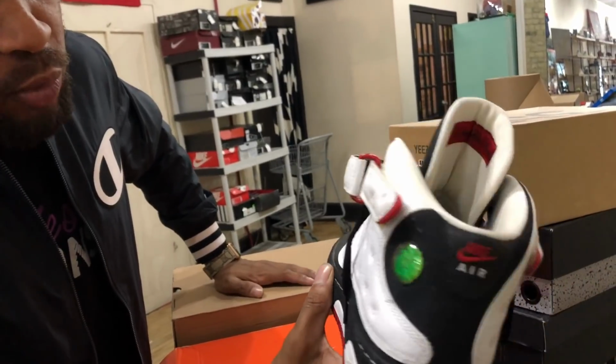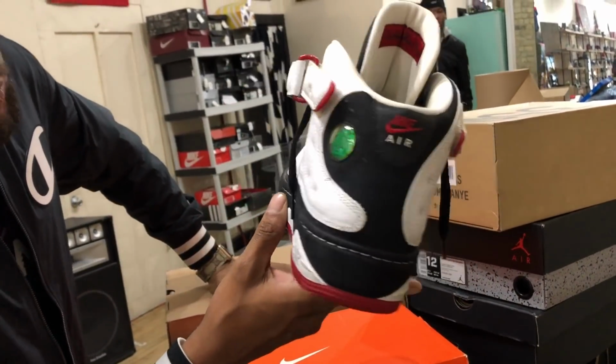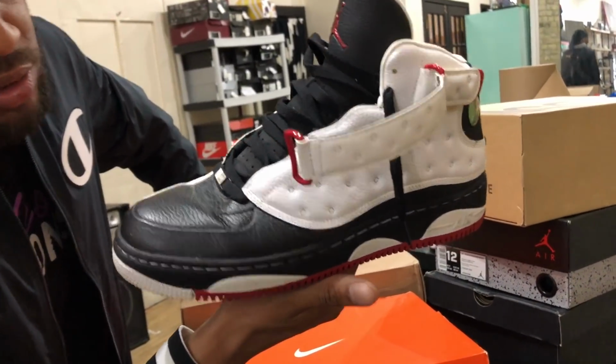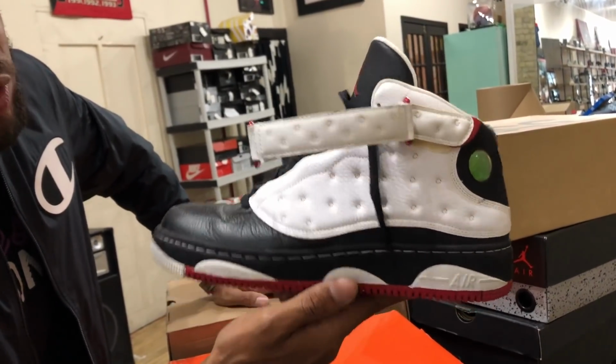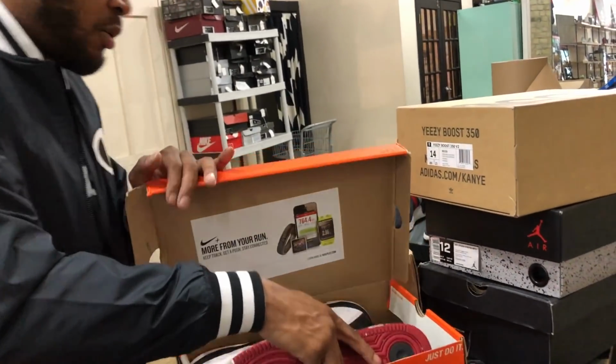But this is a Fusion Air Force, excuse me, Jordan 13 Air Force One. Now, this is crazy. Back in the day, when these retailed at, I think, $180, people used to go crazy over these. These used to sell out. Like, I vividly remember being in line for some Air Force Ones, and guys were like, I'm getting them Fusions today, bro. I'm like, y'all rich. Y'all buying them. But that's a segue story.